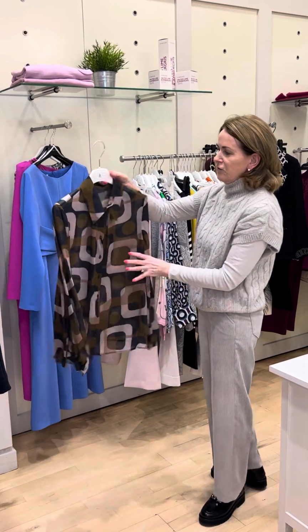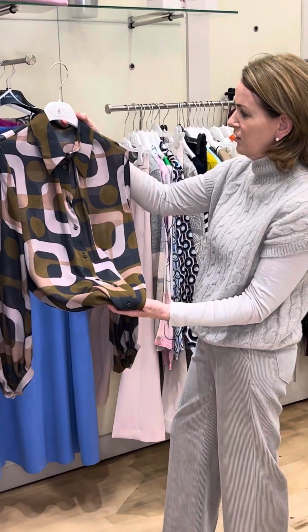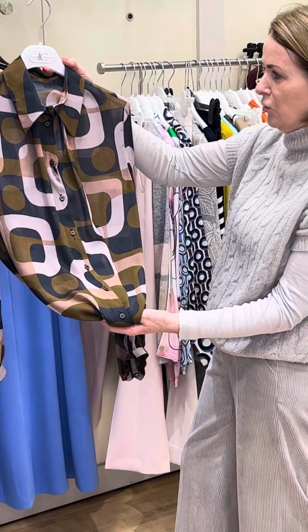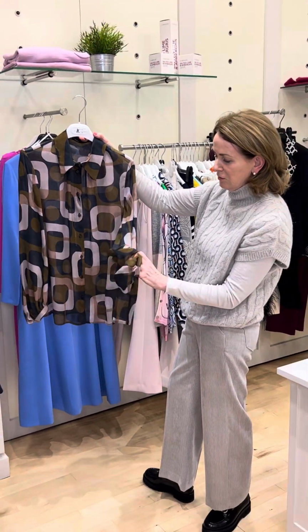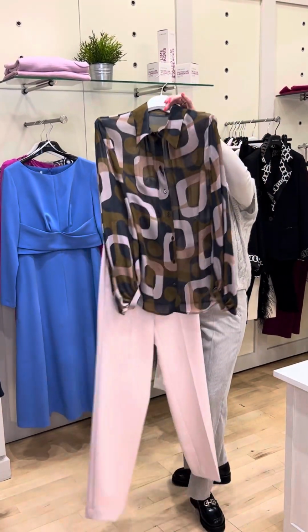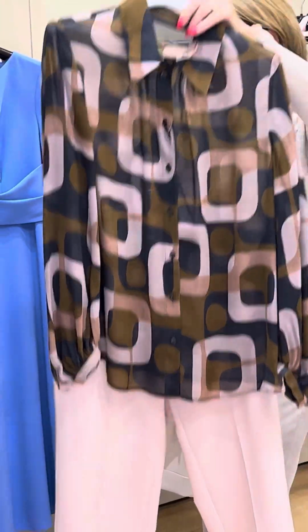This shirt in from Louisa Serrano, beautiful silk shirt. Love the colours in this, the lovely pinks and greys. A little bit of camel going through it as well. Again, lovely sleeve detail here. And we match this up with these lovely dusty pink trousers. Beautiful combination.